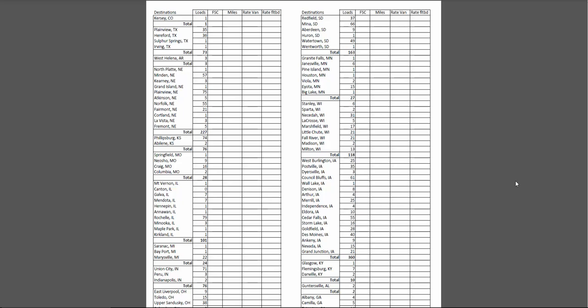Now, when you get the opportunity to actually bid these dedicated freight lanes, most freight lanes are bid on a biannual or an annual basis. Not all of them, but most of them are, because that's how they put their budgets together. So they'll either be bid at the ending of the fiscal year or the beginning of the fiscal year. And there's a difference.